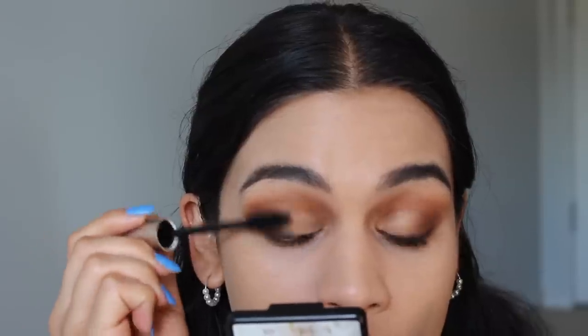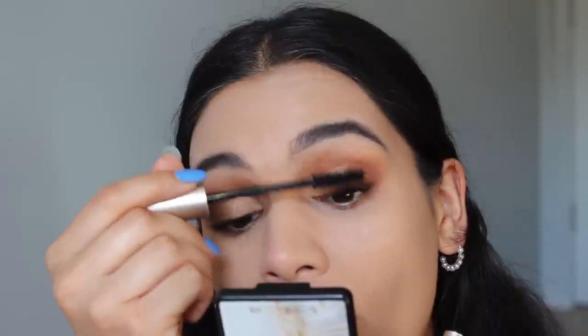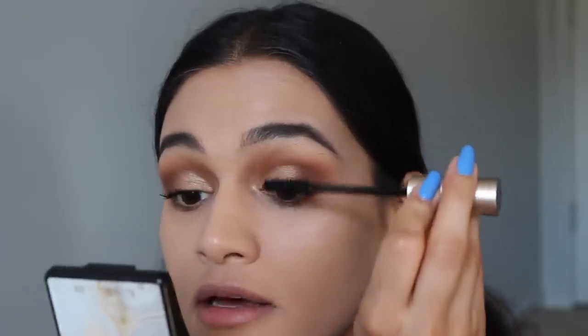I feel like I'm having to build it up quite a bit, a little bit more than I thought I would, but at least it's not looking clumpy. What do we think of the lashes? I quite like them. I feel like it really added a lot of volume to my lashes, but they still look fluttery. They look really, really good.